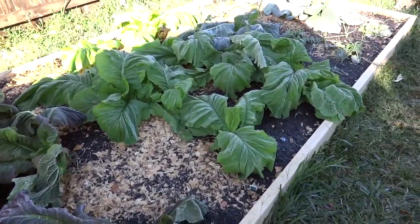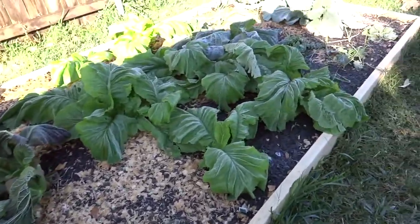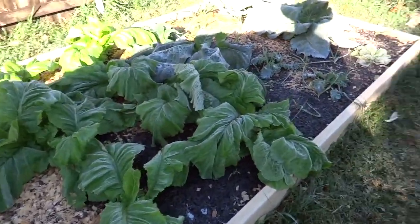All right, these greens. Miss Linda, you have a recipe? Shoot me an email, please, and let me know when to harvest these, if I need to wait until they're defrosted or take care of them now.